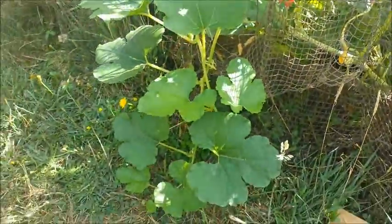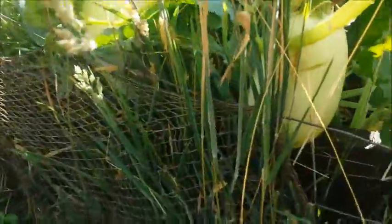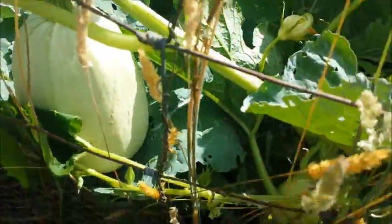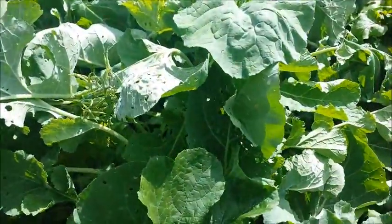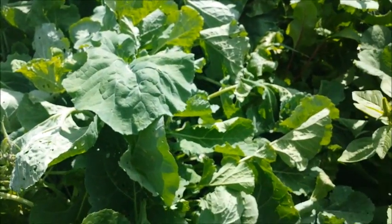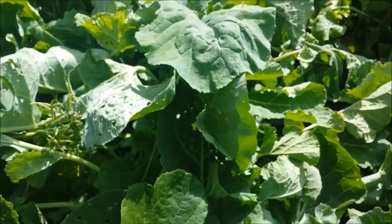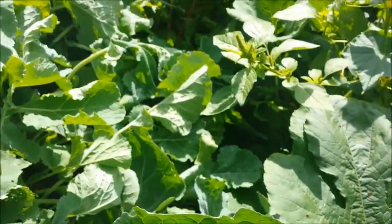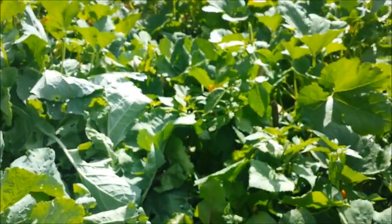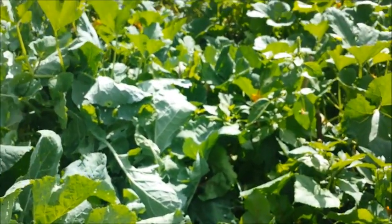Another vine coming down the fence there on this side. And as you can see, more spaghetti squash. There's a nice sized one there. And these are the turnips. These ones didn't get as many aphids on, I think because they were spaced out more. There's some, but not as many. And then there's this row of beets there, which you can't even see right now. It's just overgrown with the turnips and vines from the spaghetti squash.